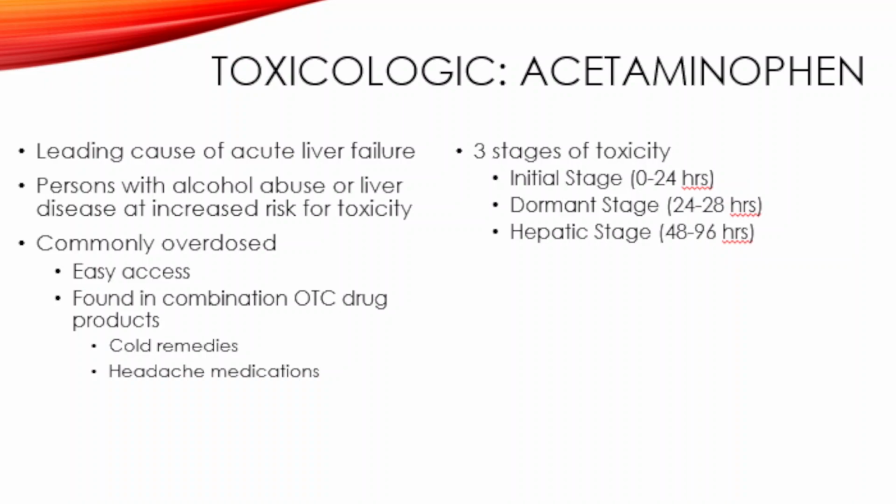It's very commonly overdosed. It's pretty easily accessible. It's found in a combination of lots of over-the-counter drugs, including lots of our cold medicines and headache medications. And I would like to go over with you the 3 stages of toxicity as it pertains to acetaminophen toxicity. This is our initial stage, which occurs at hours 0 to 24. Our dormant stage will be hours 24 to 48, and our hepatic stage is 48 to 96 hours.